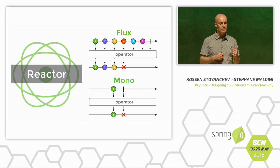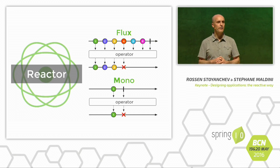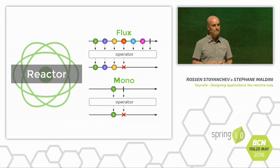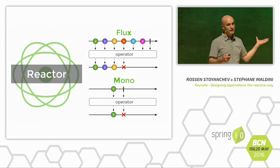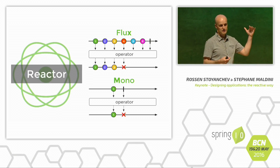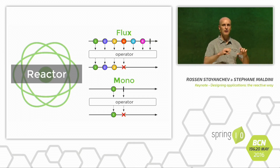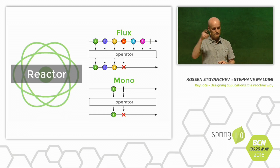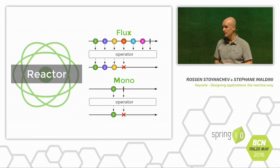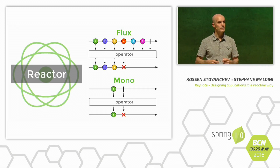Mono is similar to Flux, but it's specifically modeling the case where you have a sequence of only one element. And that's a very common scenario in APIs, and it makes a lot of sense to have that represented explicitly. And by the way, these are marble diagrams. Once you start looking at things like that, they're very, very useful. You can see the sequence on top, and then there's an operator of some kind which applies some transformation, and then you have a new sequence underneath. And then these red X's are a termination signal, for when the sequence is finished, because these could be infinite sequences as well.